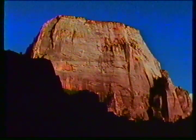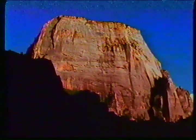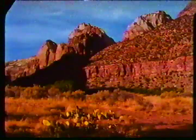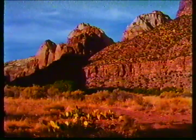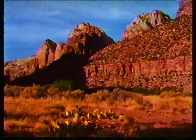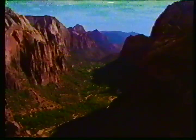At first a sea, then a desert, Zion's layered buttes and canyons are actually scars of incredibly harsh climatic conditions. As a result of millions of years of erosion are varied colors and hues that make Zion known as the land of rainbow canyons.